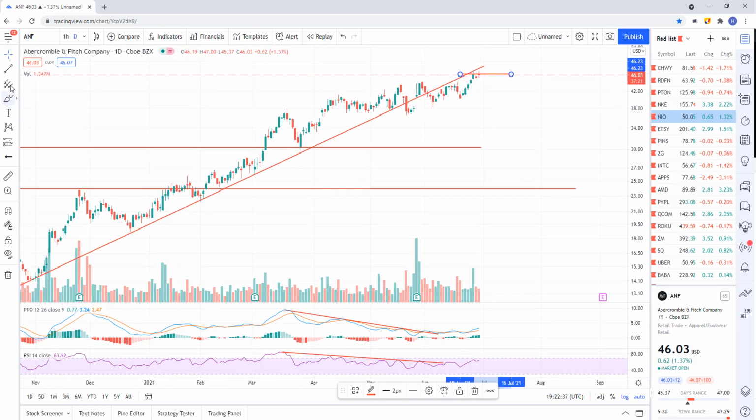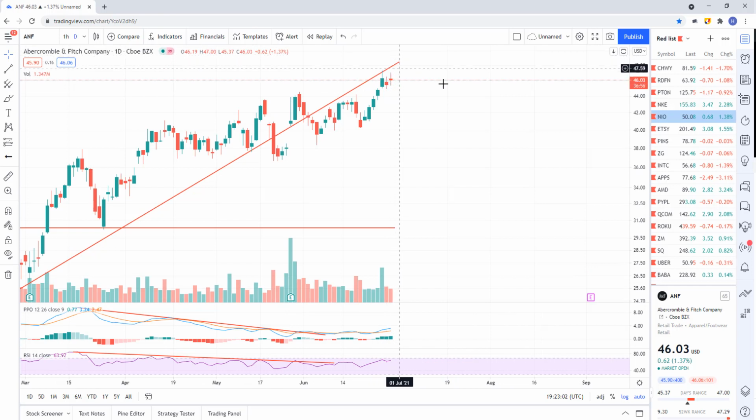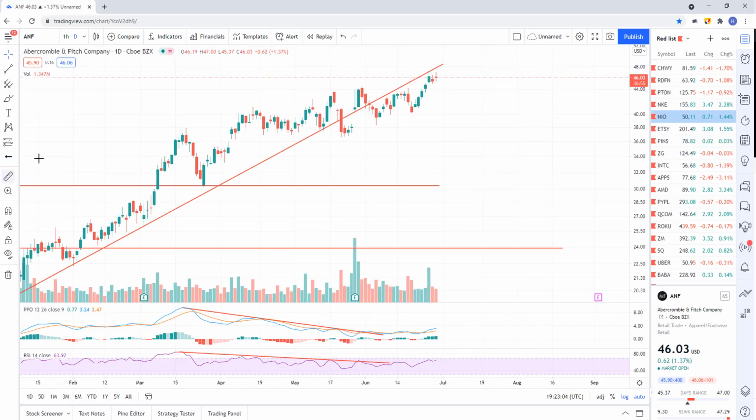And if it rallies and you get an impulsive break back above this trend line up in here, you just stop out at maybe $50, 50-50. A daily close above 50-50, I think, would make sense for a stop. And again, you know you're wrong early and know you're wrong small. That's the name of the game. And risk-reward, that's pretty good.